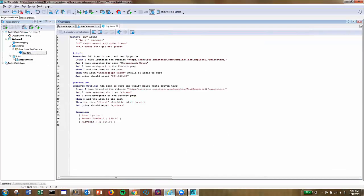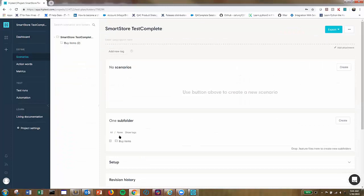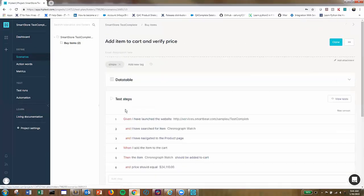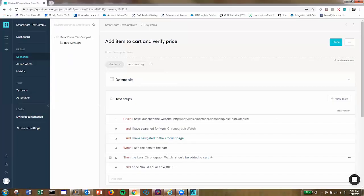I might go ahead and do that in HipTest, right? So maybe you want to change the price of the watch, whatever it may be. Here's how easy it is. I can go ahead right here and make a change, right, in HipTest. Maybe I want to say the price should be $25,000, right? So in TestComplete, you see our price is this. So maybe we go ahead in HipTest and we change the price to $25,000, and we say maybe add some more lines to the script.